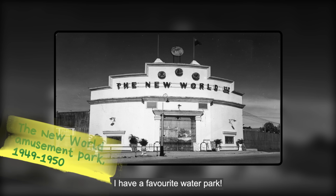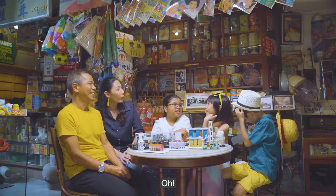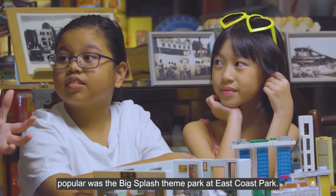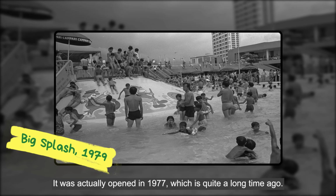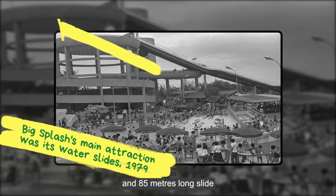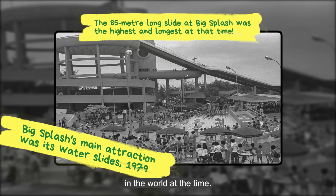I have a favorite water park. What's your favorite water park? Wonderland. Oh, actually quite a famous water theme park that used to be quite popular was the Big Splash theme park in East Coast Park. It was opened in 1977, which is quite a long time ago, right? When it opened, it was very famous for its rainbow-coloured slides and an 85-meter-long slide that apparently was the tallest and longest slide in the world at the time.